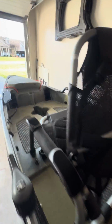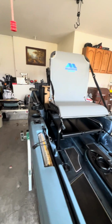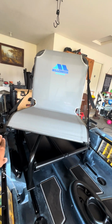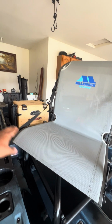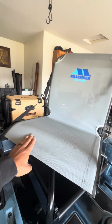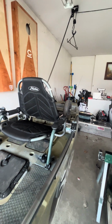Again, guys, the seat I think is going to make a big difference, especially when you have the ability to just turn that thing at ease. Just imagine being able to sit up here, turn, grab a pole, get ready to fish, opposed to that leaning back that we all tend to do, potentially flipping.